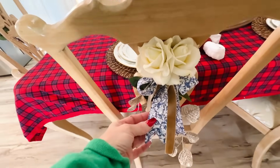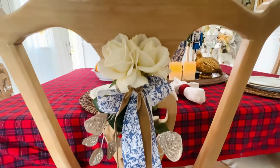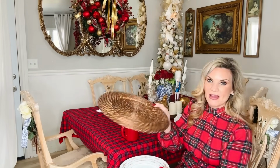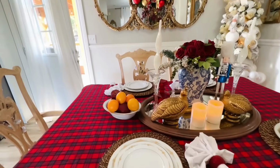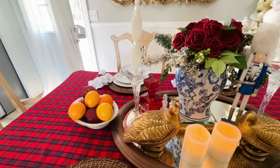But for my table setting, I'm going to be using these, and I use these for Thanksgiving. But again, this is that Noritake china that I found at a resale shop, and I just have these plates layered. And then from Hobby Lobby on clearance, I found these beautiful brown kind of bamboo plates. This is more of like an everyday setting. I also have gold chargers that I like to use for a more glamorous setting.